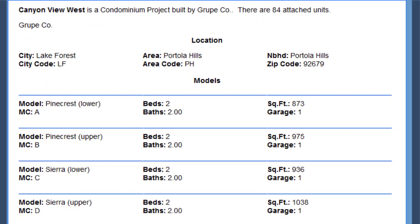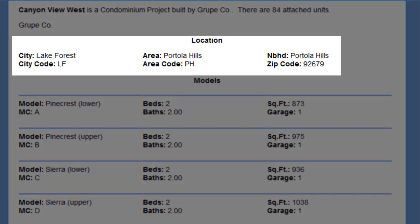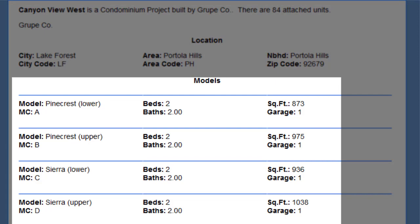The left box contains information about Canyon View West. Here we can see it's a condominium project built by the Group Company and that it has 84 attached units. Below is information about the tract's location and its models.